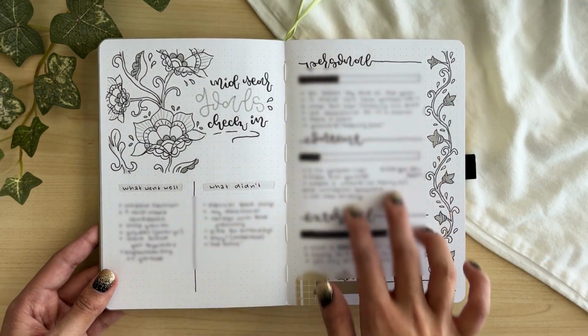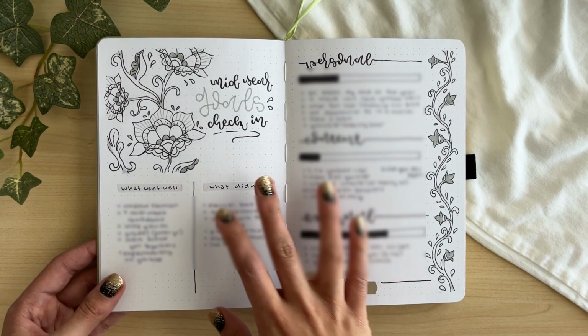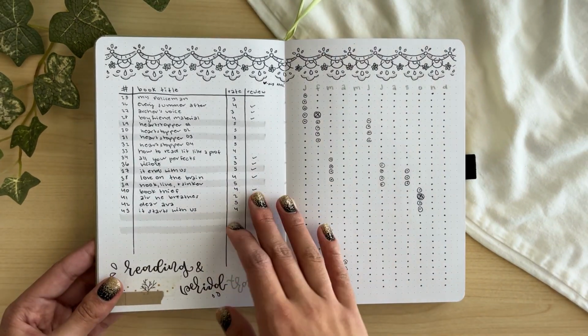I'll probably have to blur out a lot of this, but this is just my goals page. I usually like to do goals every quarter of the year, so this is just a mid-year check-in, but I did set a lot more goals at the beginning of the year. So if you watch my first flip through, you'll see much more goals there.